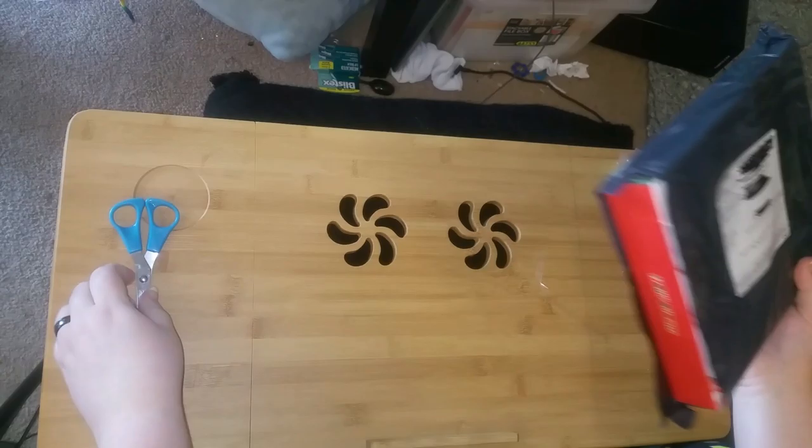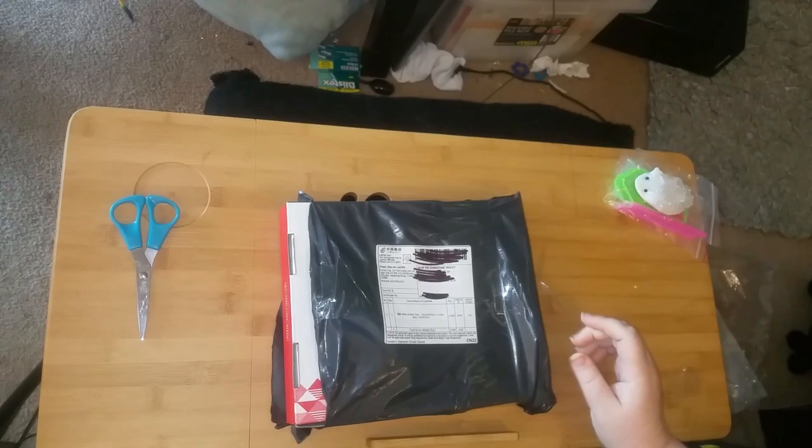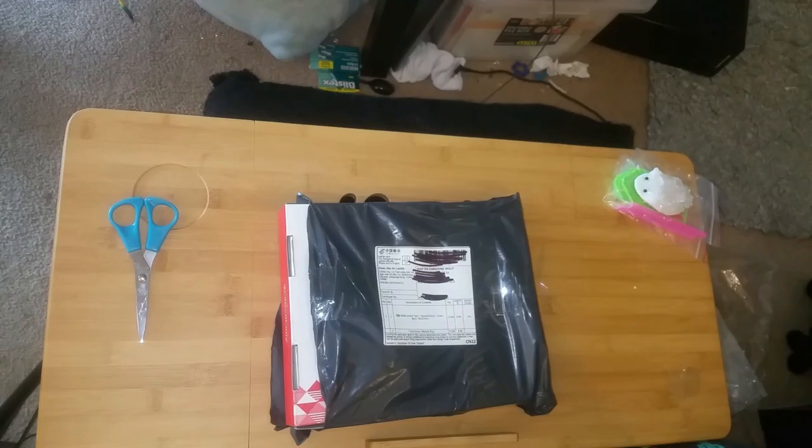So this is the oddball of the group. This one came from... Wait, no, I lied. That one did not come from that Take Wealth company, though they did have them as well. Oh, shoot. This one came through Humal. The one I just opened that got screwed up. This one came from Take Wealth.